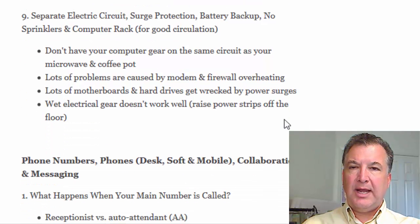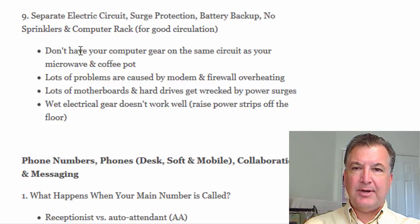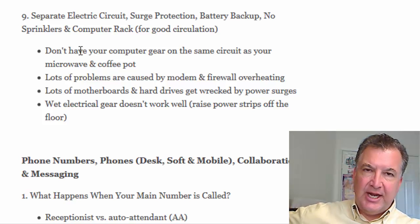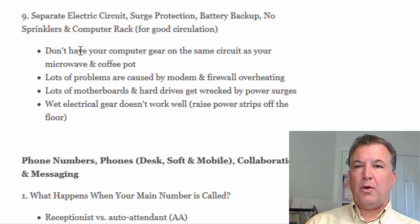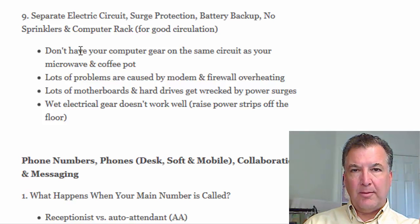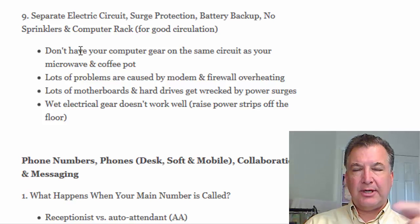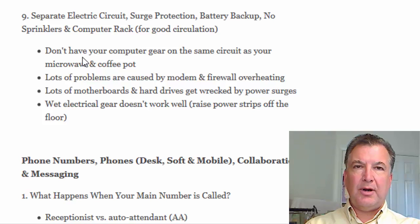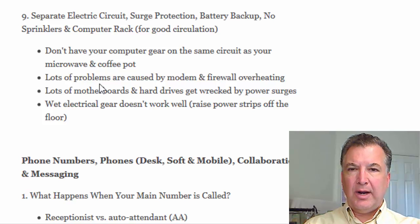All right, and a little bit more about what's going on in your computer room. You don't want to have your computer gear on the same circuit as your microwave and your coffee pot. It makes perfect sense, but a lot of people don't think about that. When you're moving in, have an electrician check: does this go straight out to the power, and when I'm plugging all of my servers in, what else is on that circuit? Don't have anything on it. Just have it completely separate, because whenever your microwave goes on and off, you don't want that causing surges.